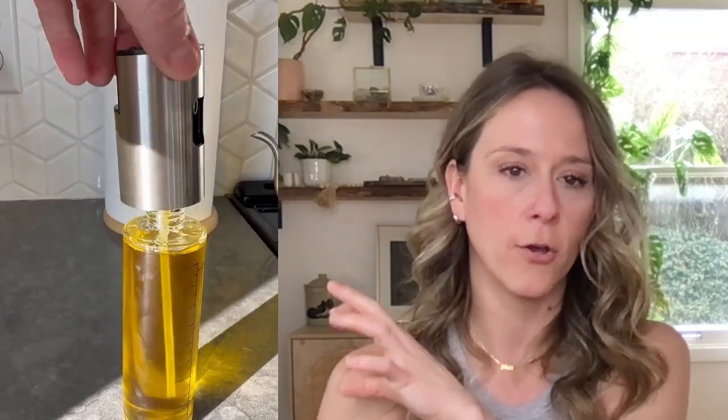As you can see on here, it works really well if you're trying to limit your oil, whether you want to limit what you're cooking with, or maybe you're just trying to cut a little bit of oil out of your diet. I like this. I know sometimes people say, why not a spray? I could buy a spray already pre-done.